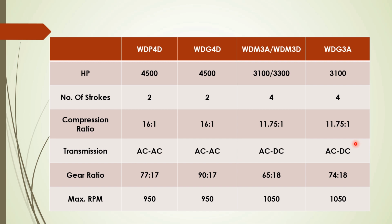This is the gear ratio at the wheel axle. We have the bull gear on the axle and the pinion on the traction motor. We will discuss in detail later on. So this is the ratio of bull gear to pinion. We can see here that the gear ratio is more in goods locomotives and less in passenger locomotives. This is intentionally designed, because higher torque is required in goods locomotives and higher speed is required in passenger service locomotives from the same horsepower. Maximum RPM, revolutions per minute, at the full rated 8th notch is 950 in the HHP engine. In ALCO we have 1050 RPM.